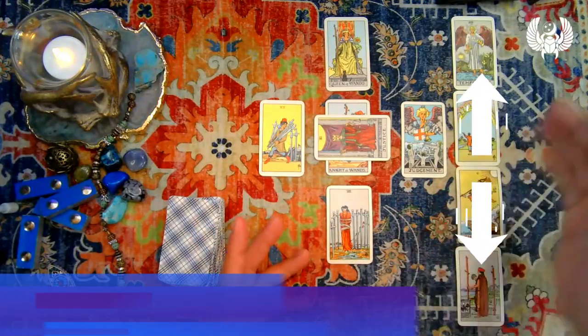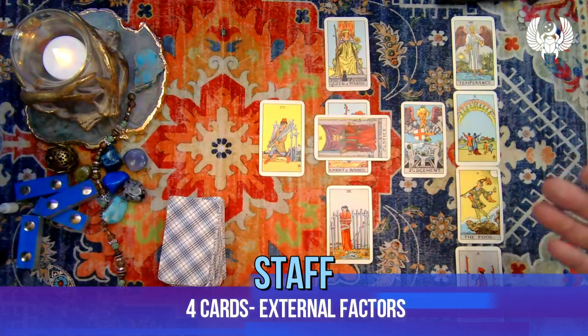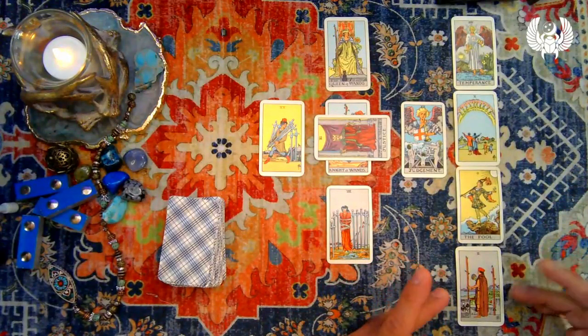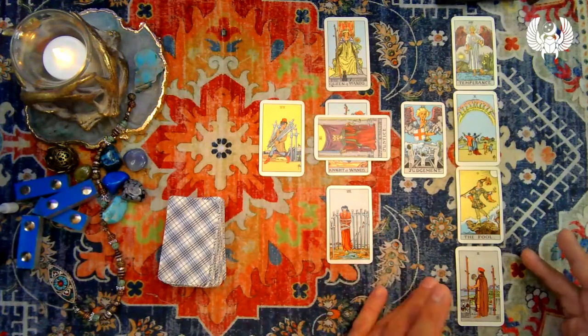Now, with the staff, what external factors are in play? The combination of tarot cards here suggests a harmonious and optimistic outlook. The Two of Wands represents planning, vision, and personal power, and is suggesting making decisions and taking actions based on a clear vision of the future.